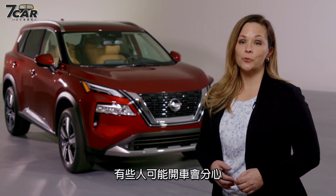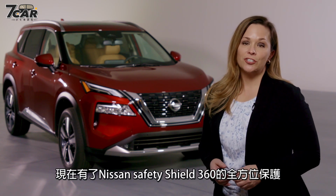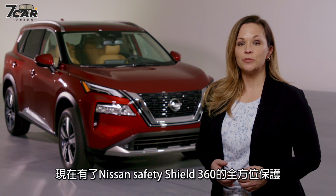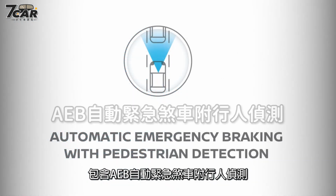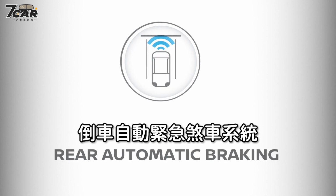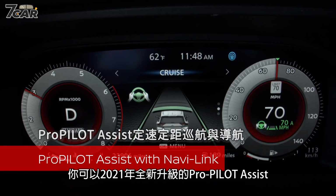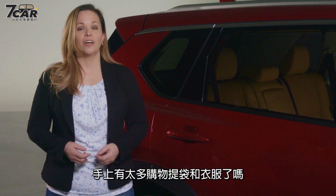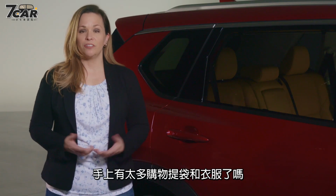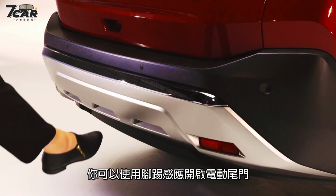While some of your fellow road warriors are distracted, as always, you're enjoying Rogue's all-around protection from the standard Nissan Safety Shield 360, a collection of six advanced technologies, including automatic emergency braking with pedestrian detection and rear automatic braking. On the highway, you engage Rogue's innovative ProPilot Assist, which has been enhanced for 2021 to ease the stress of stop-and-go driving. You've got shopping bags and dry cleaning to drop off in your hands, so you utilize the motion-activated liftgate to access the large compartment area.